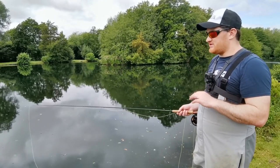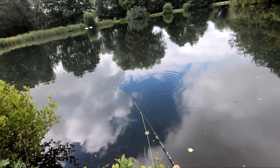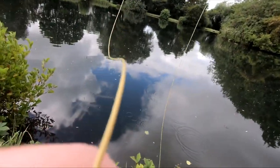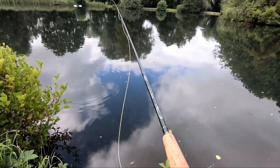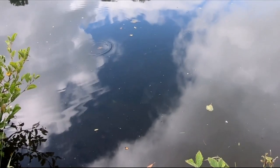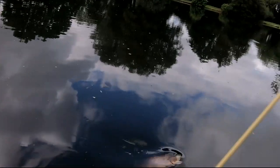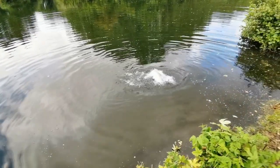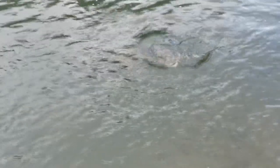There's a couple of browns swimming around. Hopefully we'll have one or two. Look at this brown. Oh my days. Got him. I got him. He's a lump. I'm going to get that third brown as well.